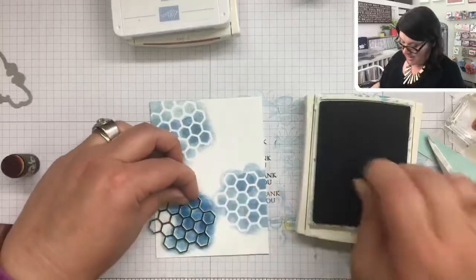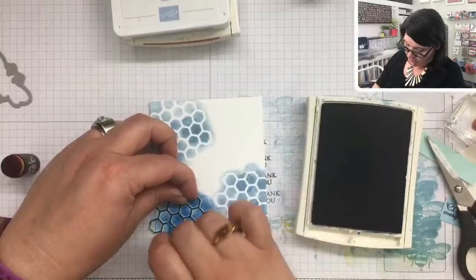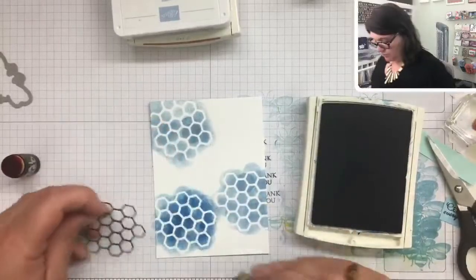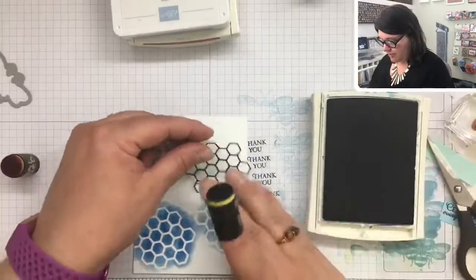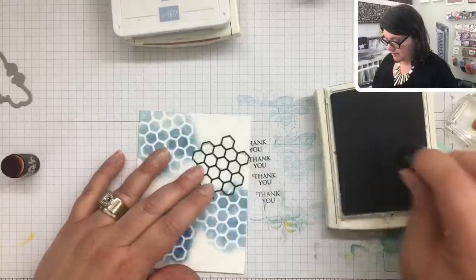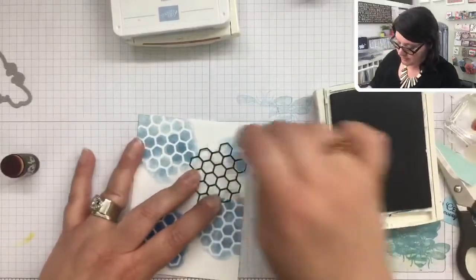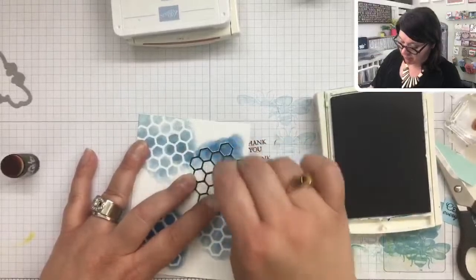I was debating using this honeycomb shape or the actual bee shape, right? Because if you cut out the bee shape from dies, you could do this same technique with the bee.